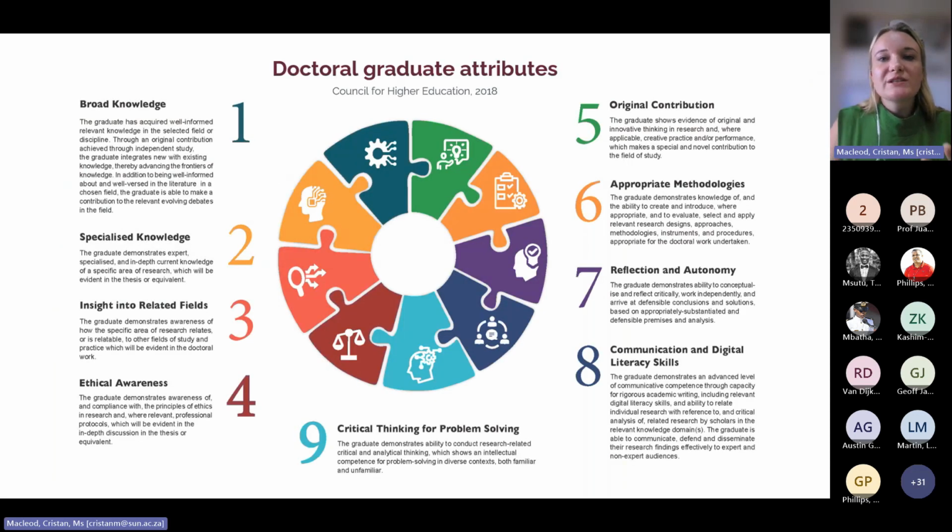To situate us and give us context as to our skills development program, what we based it off, and what guides the university and how they develop resources and support: one of the aspects of it is the doctoral graduate attributes. If you're a master's student, don't worry too much because some of these skills also apply to you when you finish your master's research. If you're honors, you'll also find some of these aspects will apply to you.